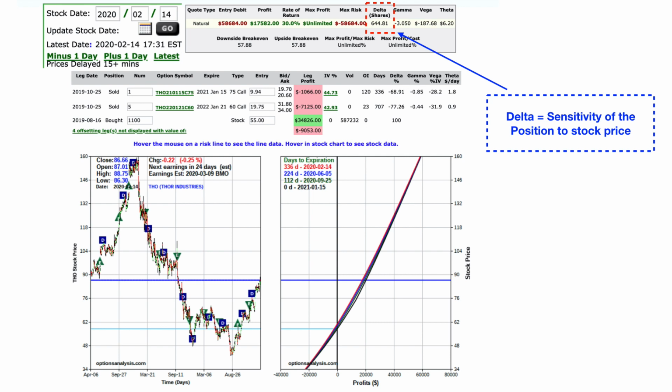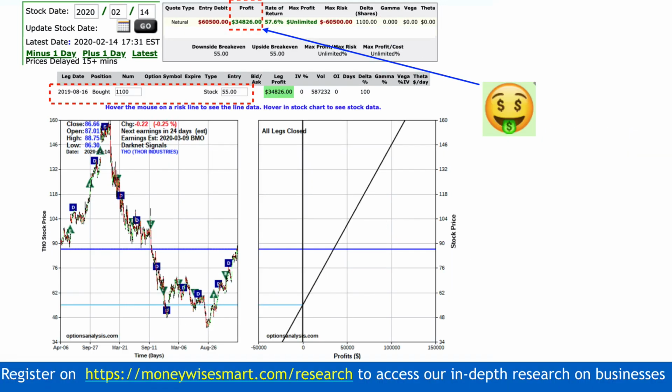So here you can see our position has a delta of about 645. So that means if the stock price of Thor goes up by $1, our entire position will benefit by $645. So my profit will go up by 645. Now, this is not a static figure. Even this delta changes based on different factors, but I will cover that in subsequent videos. So as of 14th of February, I'm sitting on a positive delta of 645.